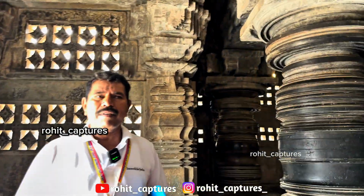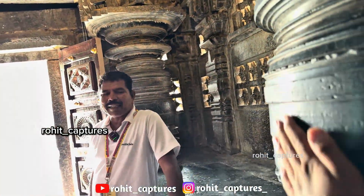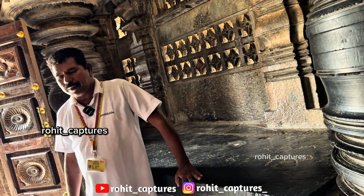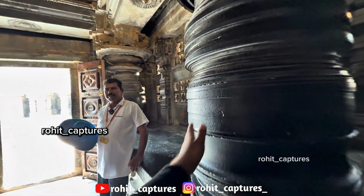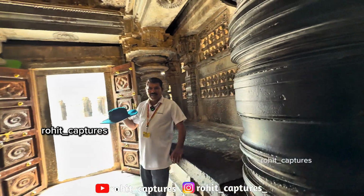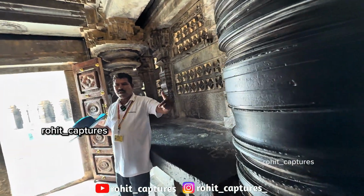How could they cut this kind of stone? Actually, the country lathe system. Yes, in those times there were no machines. They used the country lathe system. The stones were very soft, so they were able to cut. Not only at that time, that is the nature of the stone. We can dig it out any time.